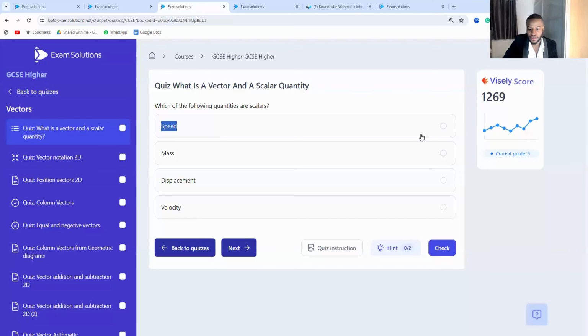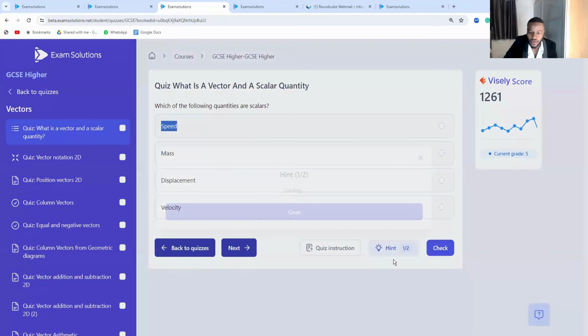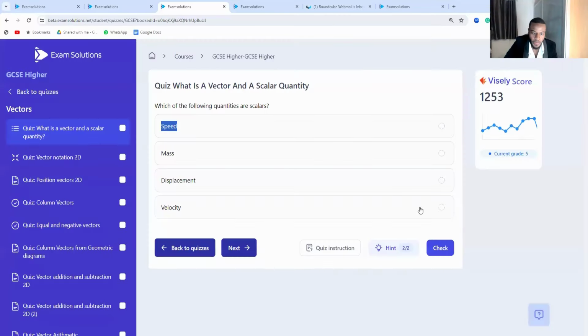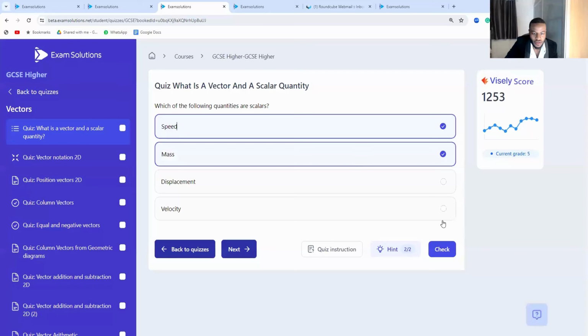How it works is just how you would think. It's just an online assessment. If you need to use hints, you can use hints to help you answer the question. As you can see here, let's use another hint. If you get questions right, here it says, which of the following quantities are scalars? In this case, that would be the mass and the speed.